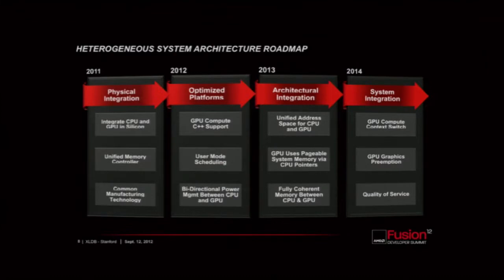Then as we move forward, it's probably less interesting to this group, but we get the rest of the features. We've added the capability to do rapid context switch. So we can actually have multiple simultaneous users protected by VMs running together on the same chip. So for general server workloads, especially for virtualization, this is quite important.